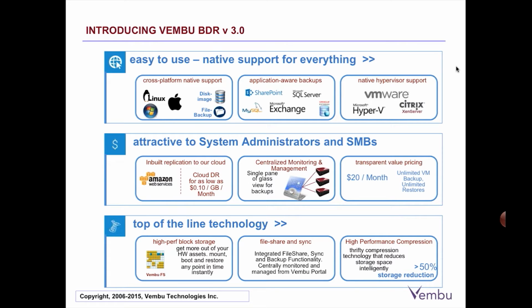Today, we are going to take a look at Vembu Backup and Disaster Recovery version 3.0. To give you all a high-level overview, Vembu BDR is your one-stop shop when it comes to backup and disaster recovery that functions across all of your environments. So whether you have a physical server environment or you have a virtual environment running VMware, Hyper-V, and Xen, and whether you want to perform a file-based backup or a disk image-based backup, we have this one product that could help you address those specific requirements.